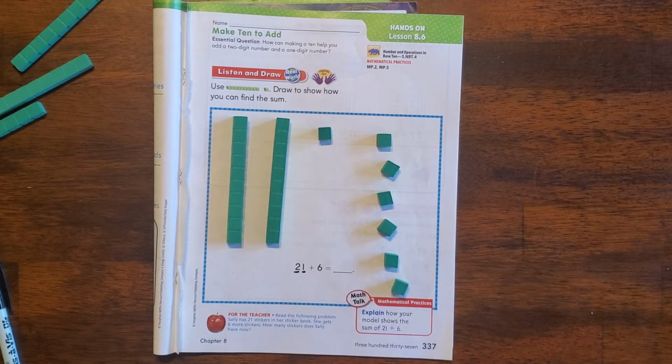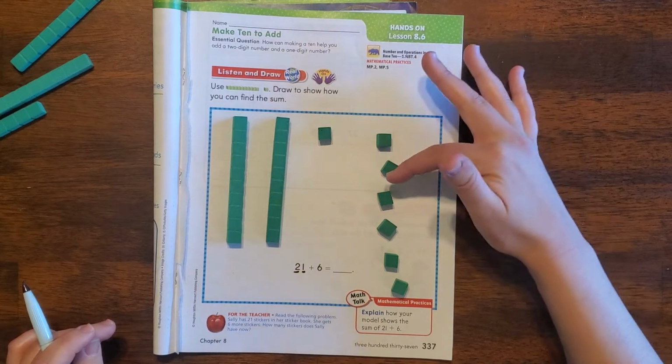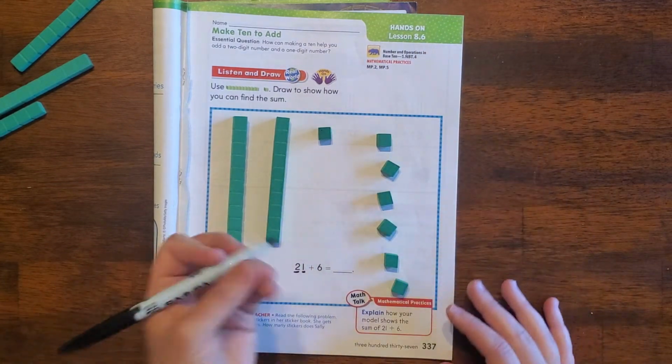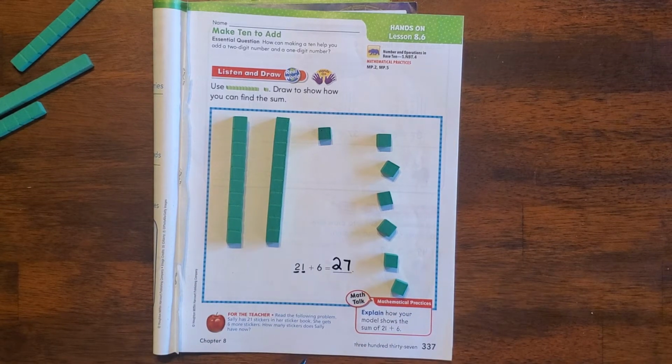Now, in order for us to figure out how many she has altogether, we can just count our model. 10, 20, 21, 22, 23, 24, 25, 26, 27. She has 27 stickers in her sticker book.